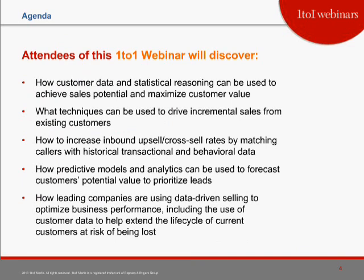Further, we'll examine how to increase inbound upsell and cross-sell rates by matching callers with historical transactional and behavioral data. We'll also look at how predictive models and analytics can be used to forecast customers' potential value and to help prioritize leads. And then finally, we'll take a look at how leading companies are using data-driven selling to optimize business performance, including the use of customer data to help extend the life cycle of current customers that are at risk of being lost. And this will be followed by an audience Q&A with our speakers.